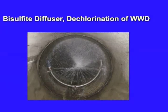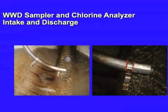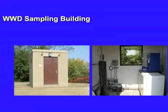Okay, this is what the bisulfite diffuser looks like when it's shooting water into the wet weather discharge. And you have the wet weather discharge sampler and chlorine analyzer intake and discharge, and right over here, you can see that, not too well. And you have the wet weather sampling building, and inside there on the left, it's like a stilling well for the chlorine residual analyzer up in the back wall to the left of the window.